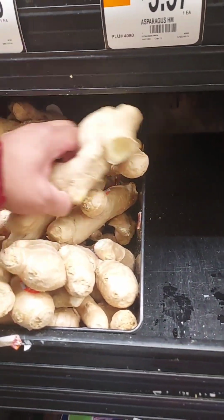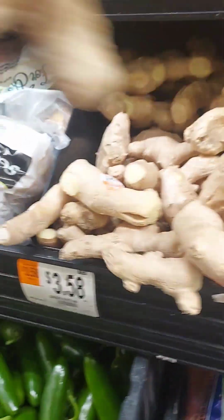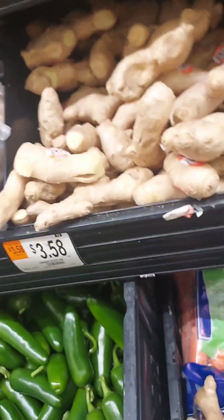Need to grab some ginger. I'm running out of ginger. I only have enough for the next couple of days, so I need to slice some for my concoction. My daily concoction.